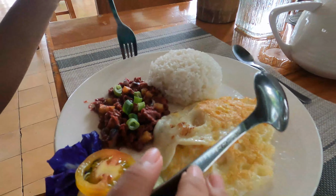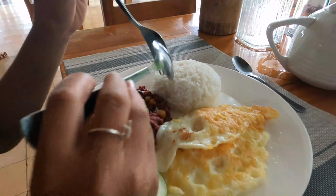So we do have corned beef, egg, and rice. This is the dried fish. Oh, egg and rice, and also the beef, egg, and rice. So you could also choose if you would like to have a hot chocolate or a hot coffee. Let's go eat.